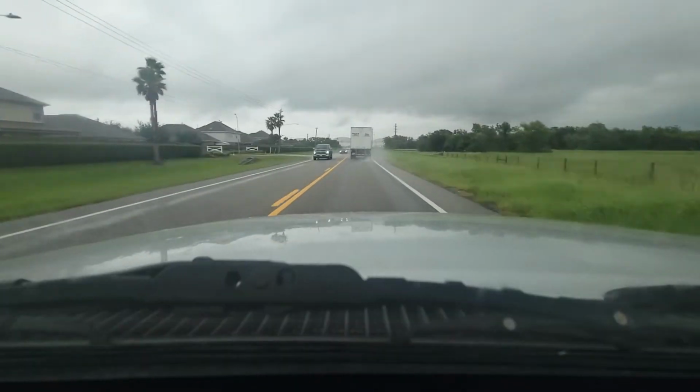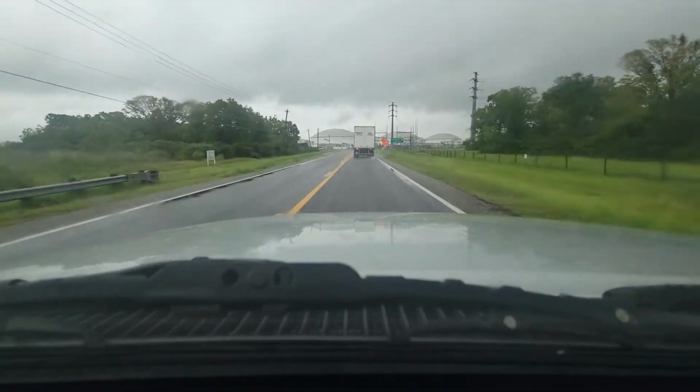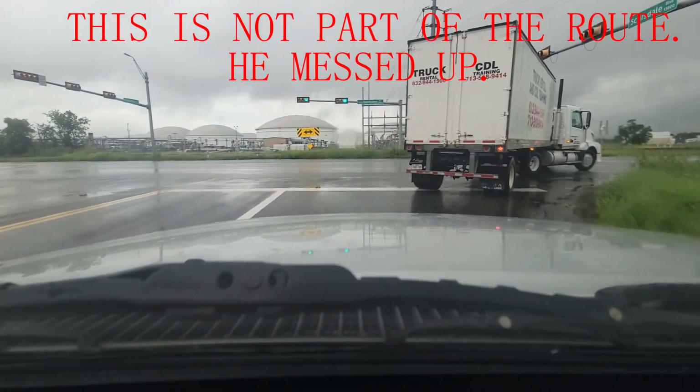But from there, it's pretty straightforward. I'm going to cut ahead. We're going to skip this turn because he doesn't take it. He turns right and redoes the part that he messed up, I guess because he's practicing. I don't think they're going to have you actually do that on the test.